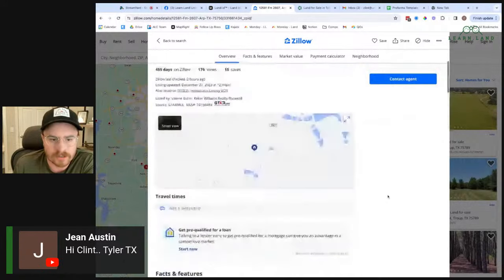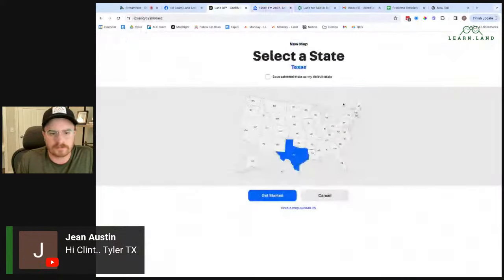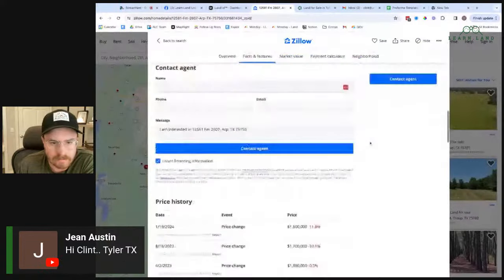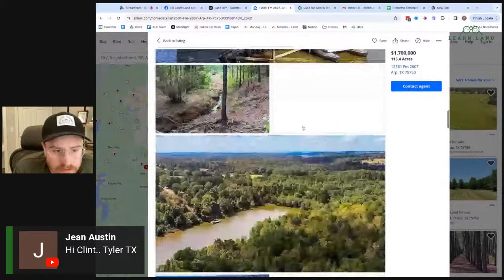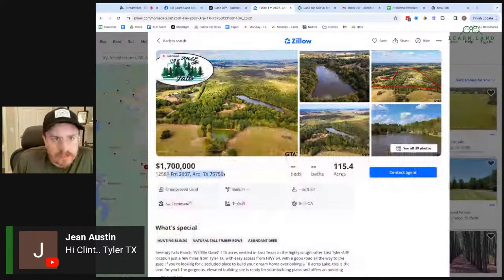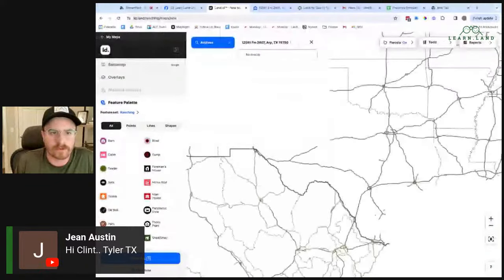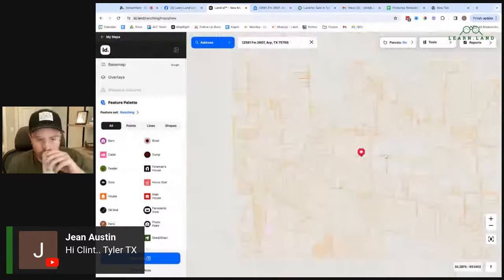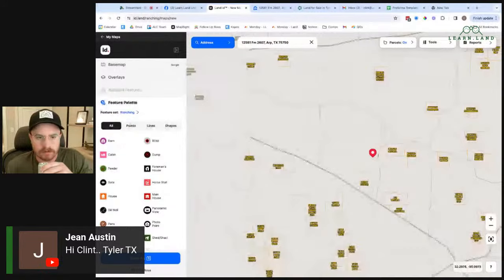The first thing I'm going to look at is, do we have any road frontage? So let me go over here to Land ID. Where are we in Texas? Let's see if we can find this property. I don't think they have a map here. Not much. Okay, I really just want to see how much road frontage we're working with on this property. Take this address, come dump it in here. Is this the right property? Yep, that's the right one.